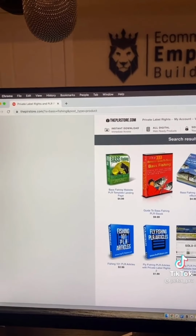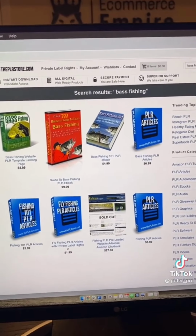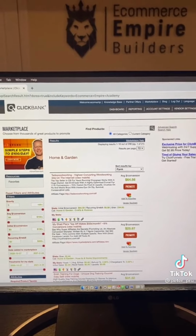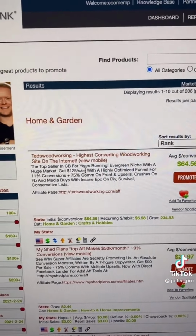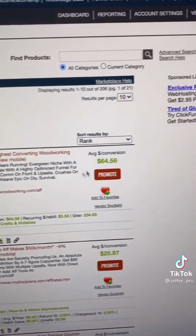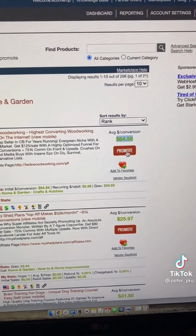The third is selling digital products. You can use sites like theplrstore.com to find already done ebooks and video courses that you can resell as your own. The fourth is affiliate marketing and selling other people's products. You can use sites like clickbank.com to find other people's products that you can promote. So for example, this woodworking guide right here, when you make a commission sale from this, you'll get $64 and all you have to do is click promote and it'll give you your own unique link.